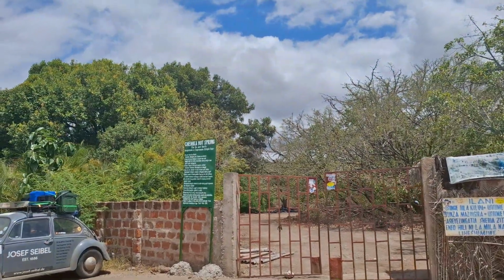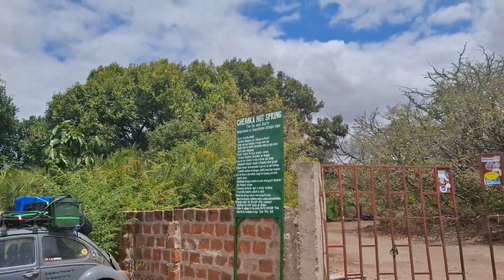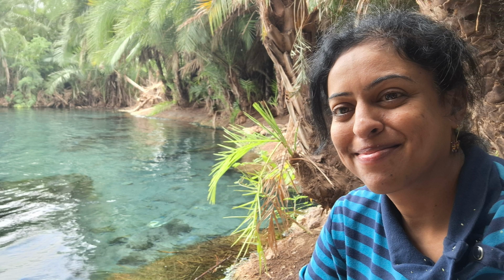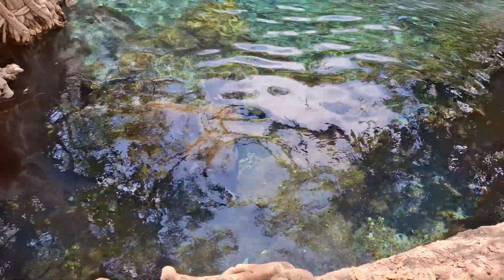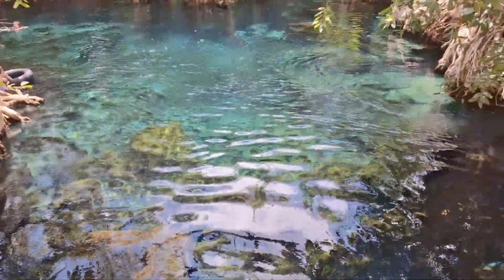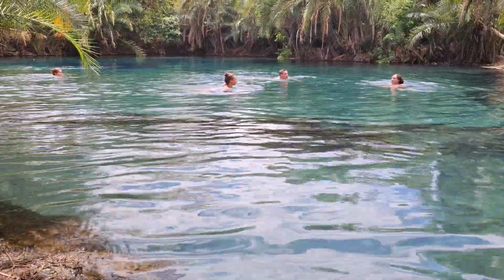The last day of this Tanzania trip, we visited the Chemka hot springs, which are around 2 hours drive from Arusha. But though the water is really beautiful blue and it's a small spot to spend some time, it's not so much worth it. And especially the water is not hot, so you cannot call it a hot spring.